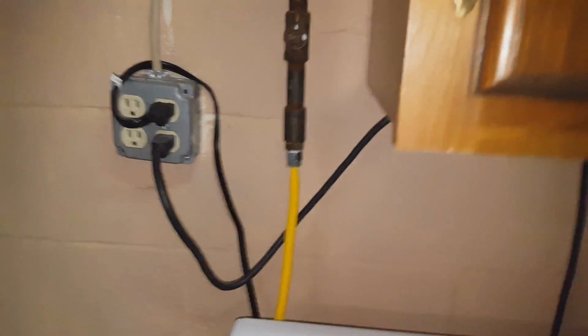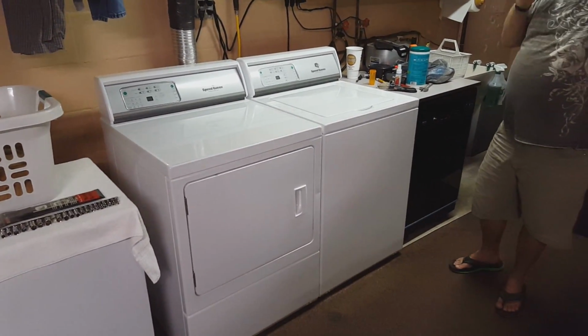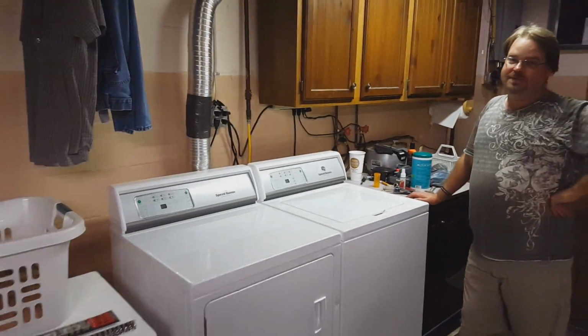Okay. So I'm gonna put the phone down for this because I'm gonna make it nice and quick. Here's the Speed Queen 82 series installed. Harley did his first gas line work, and I didn't blow up the house.